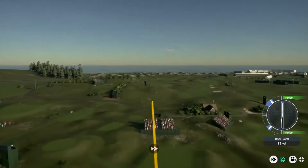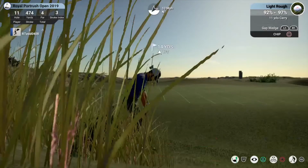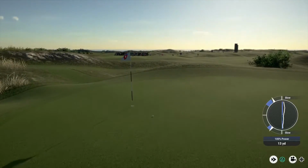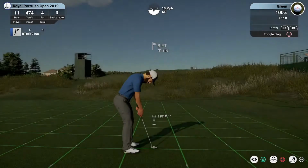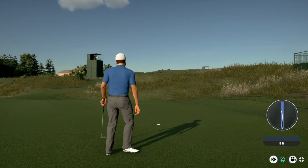Going with the 8-iron. And not the intended result, I'm sure, on that approach shot. I think the wind got the best of that. And about 8 feet to the cup from here. And that putt drops for par.